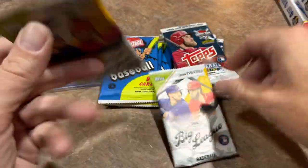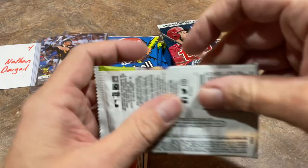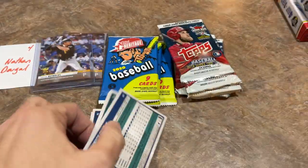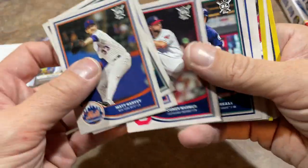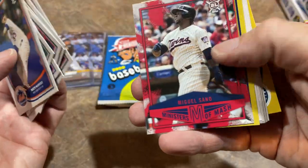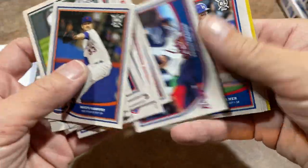Let's do these Big League. This was the first year Big League was ever made, which leads me to my next question. Where the heck is 2021 Big League? Does anyone know? Can we put up missing persons posters for it? It was supposed to be released, I think, in May, and it just keeps getting pushed back. I think now the new release date is January of 2022 or something like that. What is going on with the Big League release?